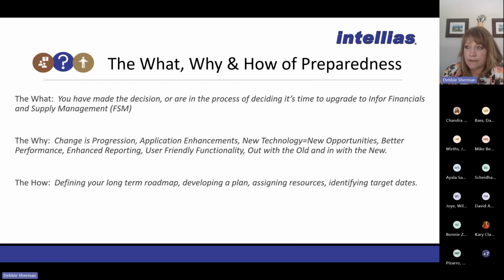So the what. You have either made the decision or are in the process of making the decision that it's time to upgrade from legacy Lawson or from another ERP system to Infor Financials and Supply Management. So today, if you have Lawson version 10, the new system is called Infor Financials and Supply Management. Now, there may be many different reasons why you are doing this. Change is progression. You're looking for application enhancements, new technology equals new opportunities, better performance for your system, definitely enhanced reporting, user-friendly functionality, and out with the old and in with the new.